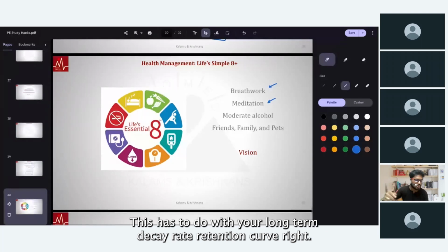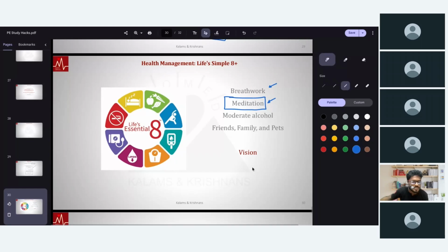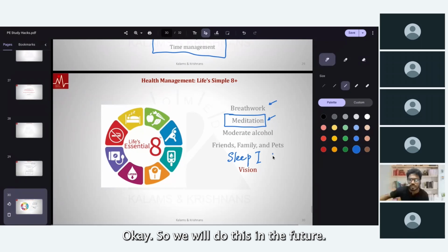This has to do with your long-term decay rate, retention curve, right? How fast is it decaying? You can actually have control over there with things like meditation and all that. And also know how to rest. So we'll have a physiological engineering discussion on sleep and rest, okay? So we'll do this in the future.